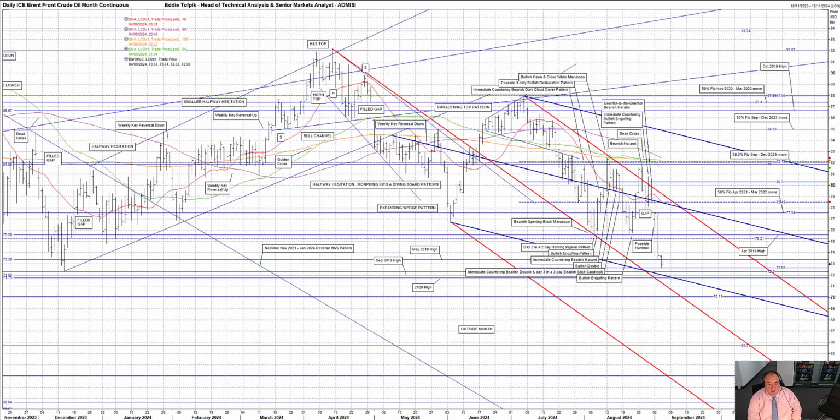So far today, a further continuation move lower after yesterday's actions. We are now approaching the congestion zone between 71.75 to 72.30. Be very interested to see what happens there.